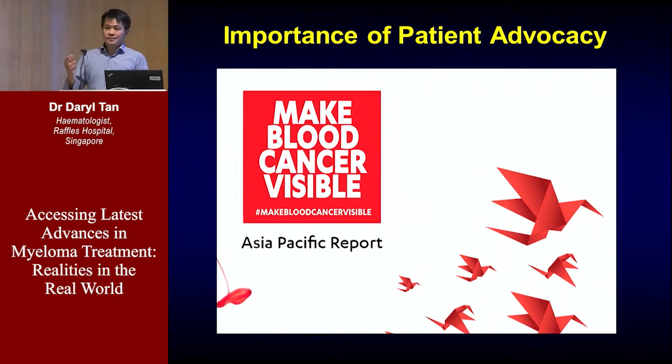As you know, myeloma is a rare disease, it's a very rare blood cancer. So if you were to speak to your friends or relatives, sometimes they will probably ask you, hey, what is myeloma? And there's a lot of misconception. I mean, linking blood cancer to death, something incurable. It could be contagious. And whether you're in Japan or China, there's a lot of misconceptions about what blood cancer is.